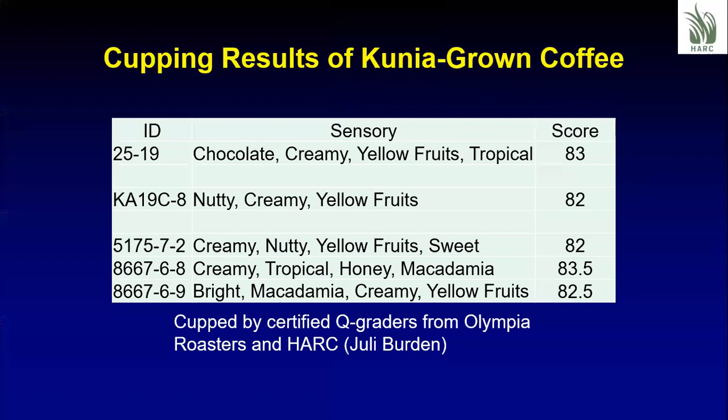Last year we reported we were able to collect sufficient cherry from 25-19 for cupping. And this is the cupping result. However, these were grown in Kunia, and it seems like everything that we collected, even the Catimor and the individuals, kind of normalized the cupping score. So we don't think Kunia is a good location for field trial.